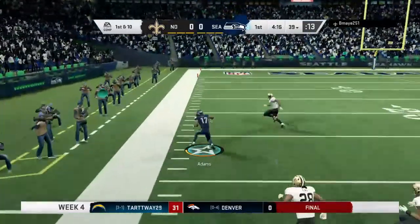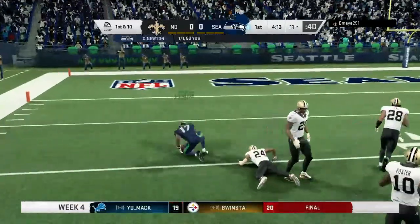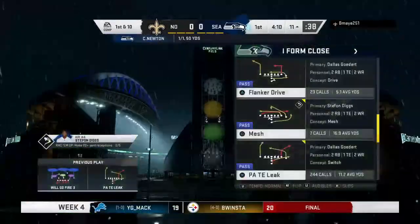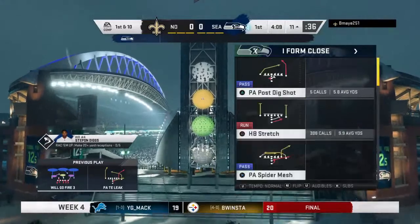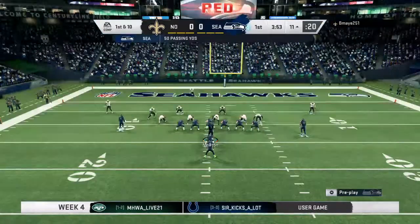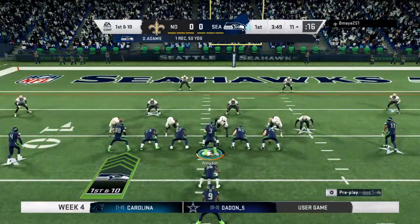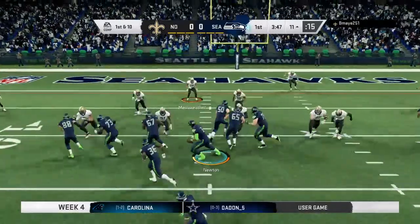Now this throw caught left side. And he'll be down deep into New Orleans territory. It's a big play there for Seattle. And even 50 yards. So how about this for field position after the big play? Inside the 15 now as they come up on 1st and 10.